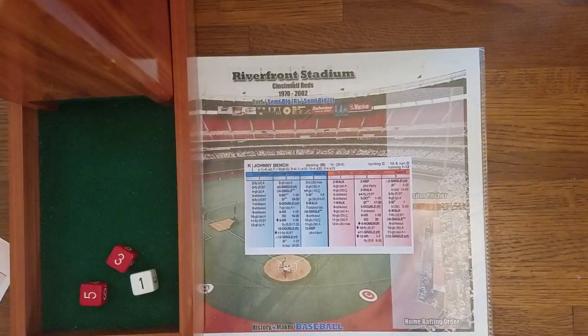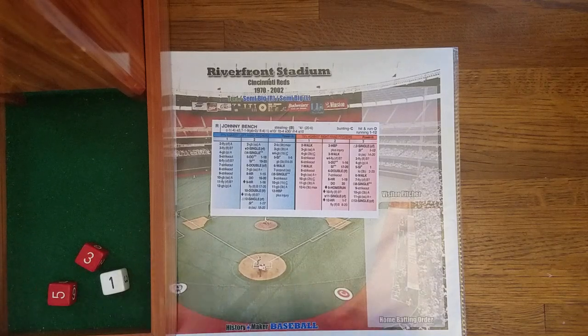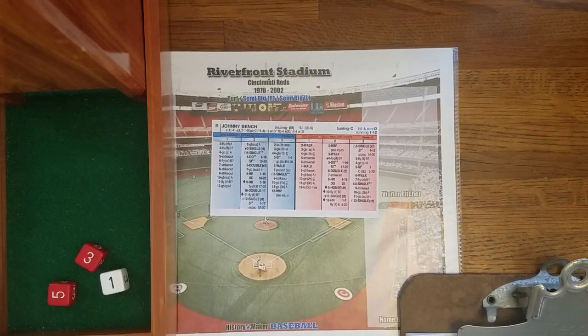Oops, sorry about that, folks. I still got a few minutes on my recording. I thought I was running kind of late, but apparently not. So let me look at the stats for this game. I can finish those up while I still have some recording time left.